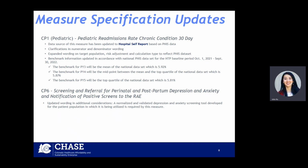So for this measure, we have updated wording in the additional consideration section of that measure, that we're looking for a normalized and validated depression and anxiety screening tool that was developed for the patient population in which it is being utilized. We're not looking for a tool that has been normalized and validated for the peripartum and perinatal populations. So if you have a full year's worth of data for this measure, you can provide the count. If not, you can put NDA or no data available. And we'll further explain what that means in future slides.